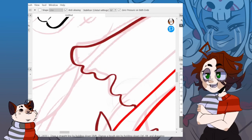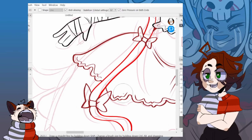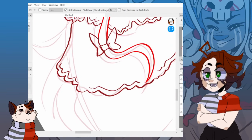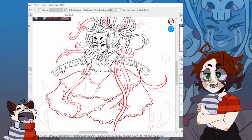And just adding all the layers and frills in the dress, which honestly was probably the most fun part. Picking where they got to go, I think that's quite fun. And so the ball gown dress is not boring, and it's not just one color overall. I gave it many different fabrics, and I felt like that sold the idea that she's a witch, and she probably made it herself.